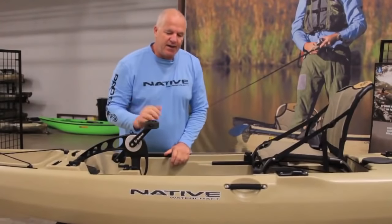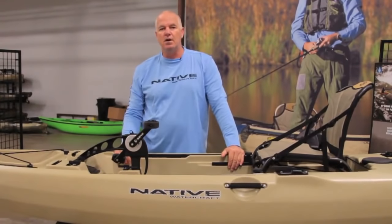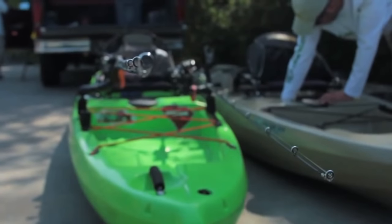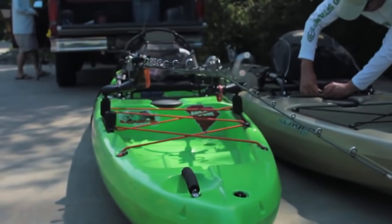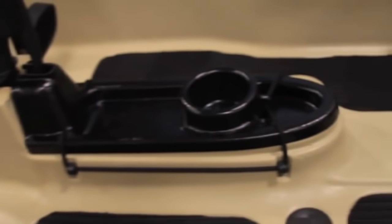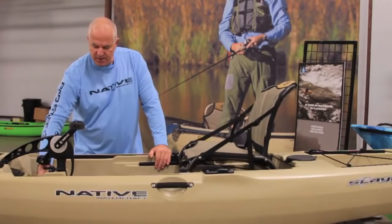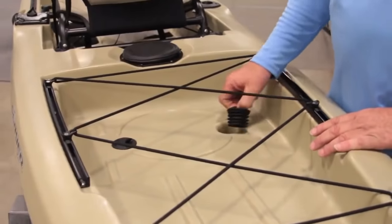As you move back, a lot of rail to easily attach more accessories. Again, rod holders are the main concern, where I'm going to put the rod holders. In the well area, we've got a nice padded area with 6 scuppers. This boat will come fully scuppered.